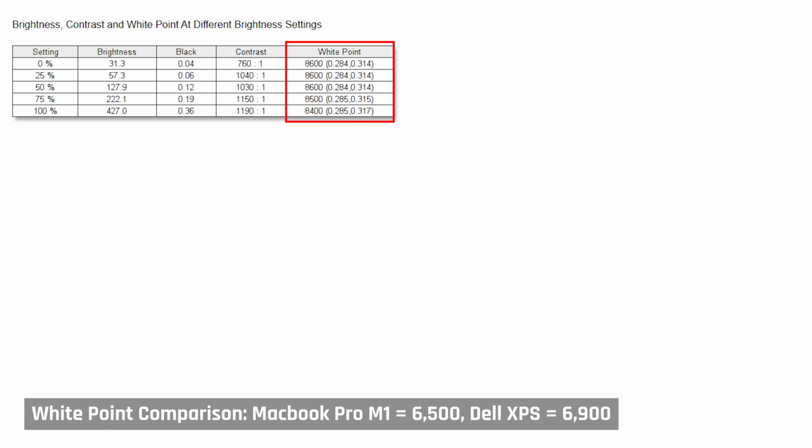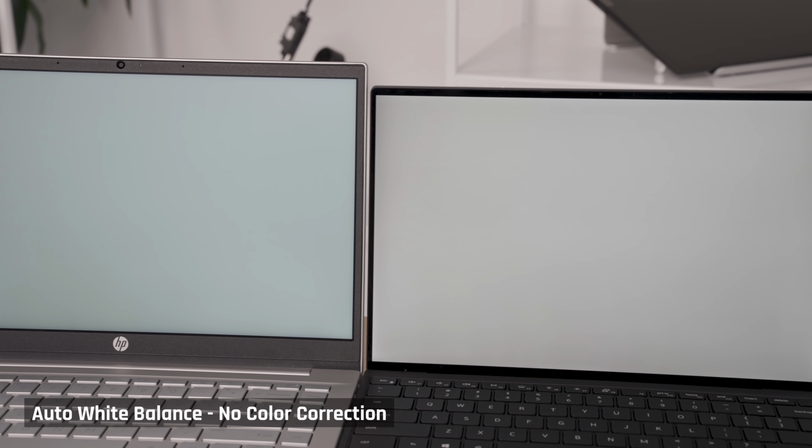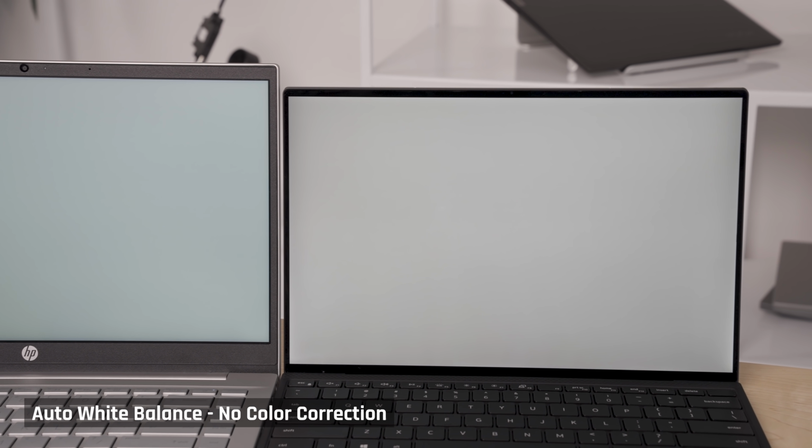When I display white on the laptop and compare it to other ones, it just is way off. It was so off that my camera, which automatically sets the white balance when it starts filming, thought the Pavilion screen was correct, and you can see how everything else has now a red tint to it. This is because it expects the Pavilion screen to be white, which it just isn't. That being said, you probably won't notice this as much in everyday use.